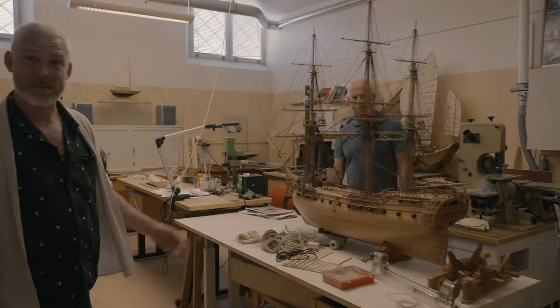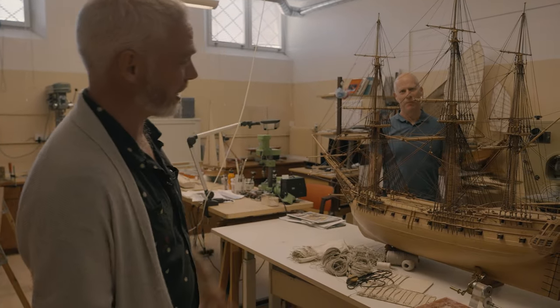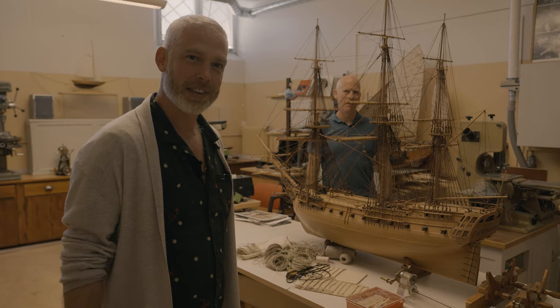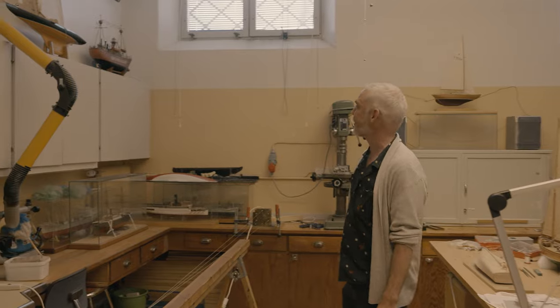Hi. How are you doing? Stefan is the professional model maker here. He's been here since 1986, and he looks after the models. This is an East Indiaman we'll be filming in the main studio a little later on today, but it gives us a chance to have a look around. I love this little lightship one up in the corner.